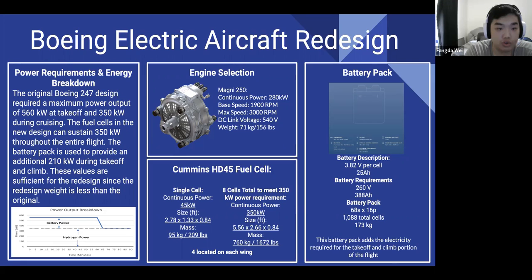We chose to use two Magni 250 engines. It has the same power output as the Wasp, but it has a much lighter weight. And for the battery pack, we chose to use 1,088 cells total. This battery pack is used to help with takeoff and climb.